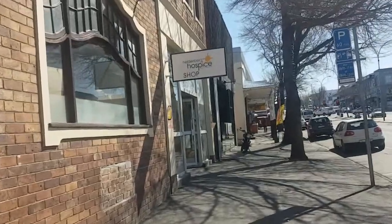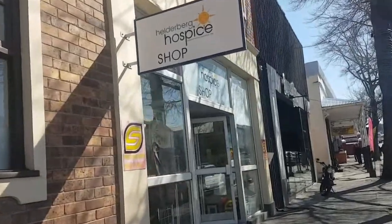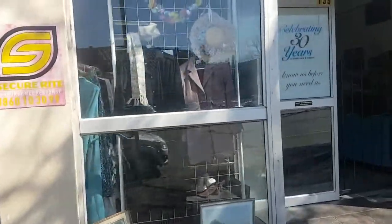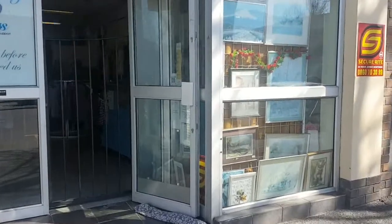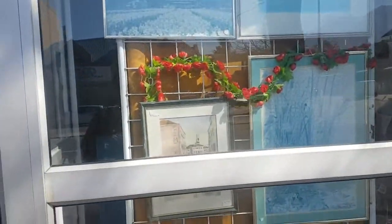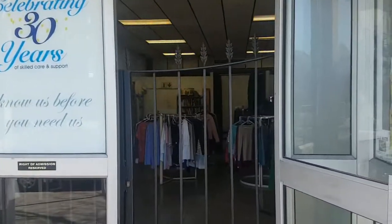So here is now the third shop. It's also a hostel shop, and this is how it looks on the outside. A little bit of clothes and a little bit of paintings there. Oh, nearly looks like Christmas decorations. Alright, and this is the entrance. I'll go inside.